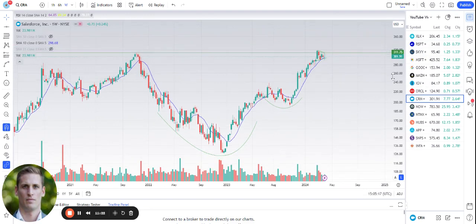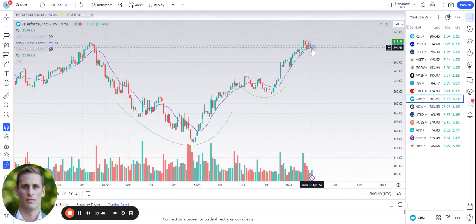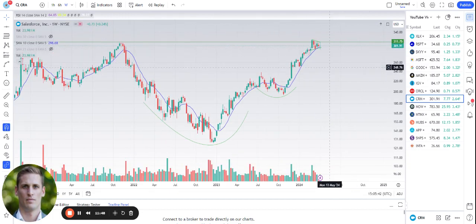One name that I would also keep a very, very close eye on would be Salesforce. This is CRM, one of the biggest, most important software companies. What we have here is we've had a run up to the former all-time highs. We had actually closed above those prior weekly all-time highs, but we couldn't really stick the landing. We didn't have the follow through that you would hope to see. So instead, what's happened is we pulled back, and we've just been trading several weeks tight.